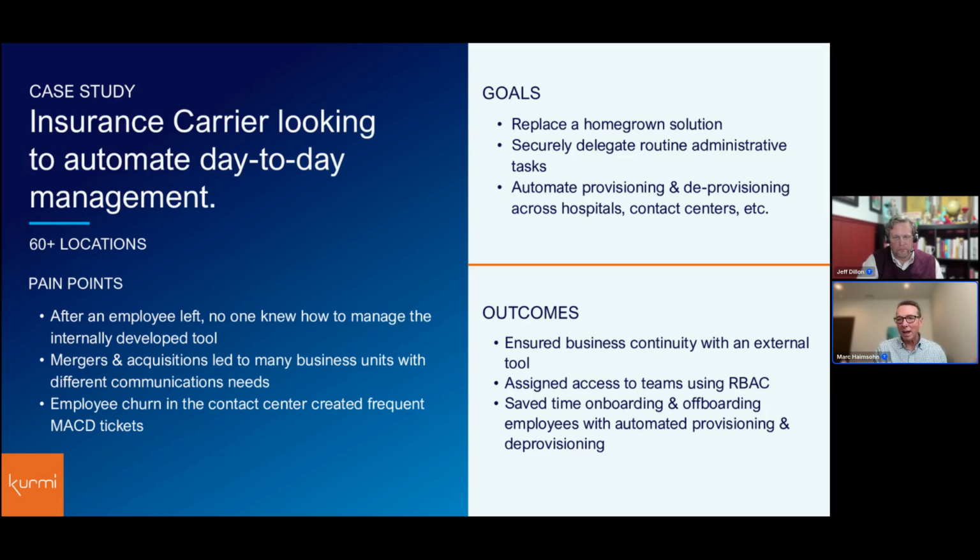So again, I'm going to hand this back to Jeff, and you're going to get to see a little bit of this in action with the Kurmi product. But I think it's good to hear the outcomes that we're seeing. And this has been deployed for about 2 years with this customer.